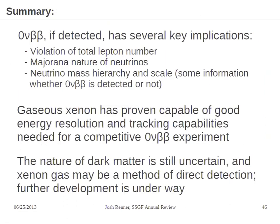And so that was the research that I've been working on for the past 4 years. If we detect neutrinoless double beta decay, it's significant in terms of understanding the neutrino. We've shown that gaseous xenon has the energy resolution and properties necessary to be competitive in a neutrinoless double beta search. And of course, the nature of dark matter is uncertain, and we hope that we can develop xenon also into a possible dark matter detector medium. So further development is on the way for that.